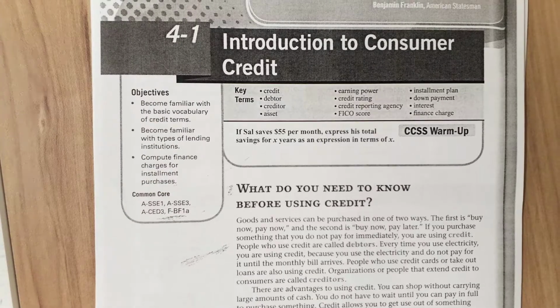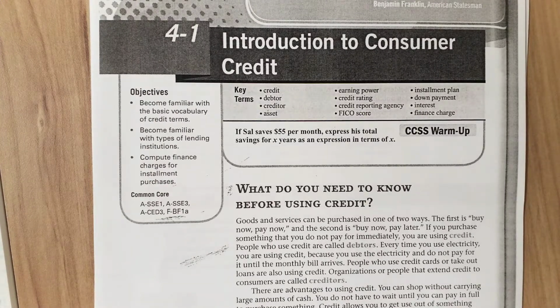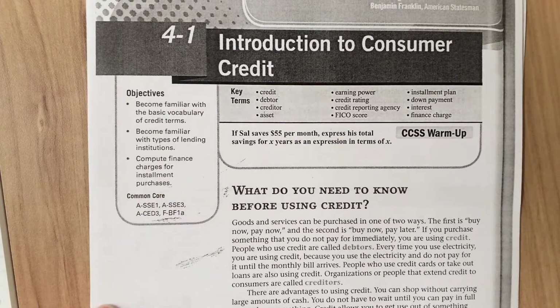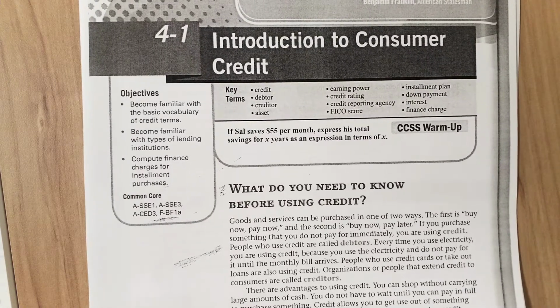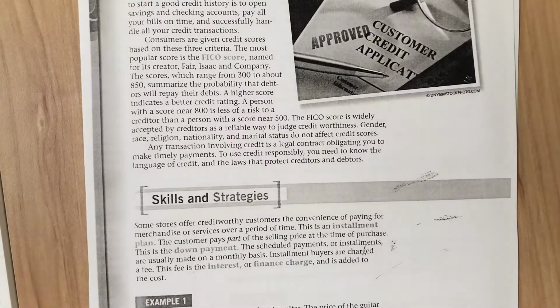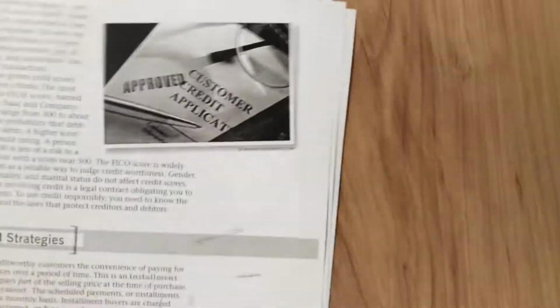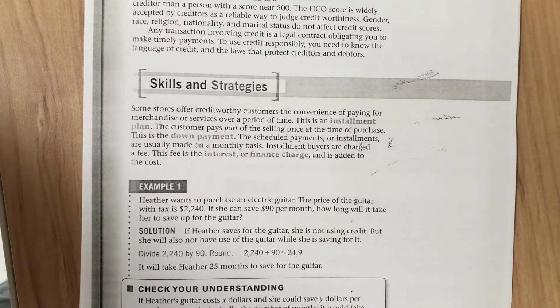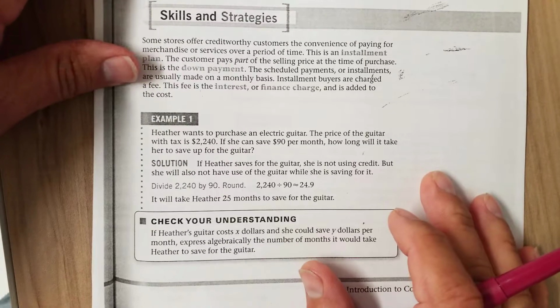Okay, we're going to begin Unit 4, Introduction to Consumer Credit, and talk a little bit about how credit affects your borrowing power, and once you borrow money, some different scenarios and situations on how you make repayment of that credit. But first, let's look at an example.